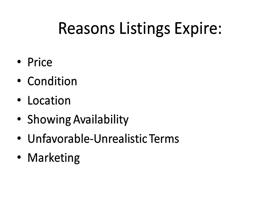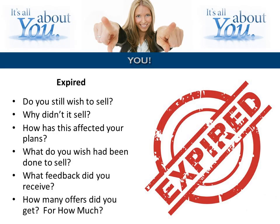Okay, so I am going to talk first about the expired. With the expired, and in an effort to ask them what is important to them, you want to keep some questions in mind and be able to ask them.